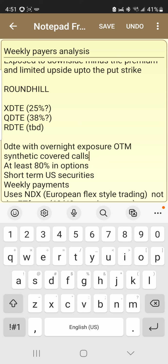Here's a little bit of a difference. They have overnight exposure. That could be a good thing or a bad thing. There is a study, and I want to give a shout out to the Income Architect. I think his name is Brad. He mentioned a very amazing study that most of the gains of the market are actually achieved in the overnight exposure. So that's a really cool strategy.